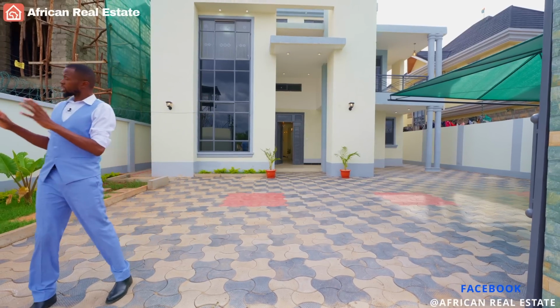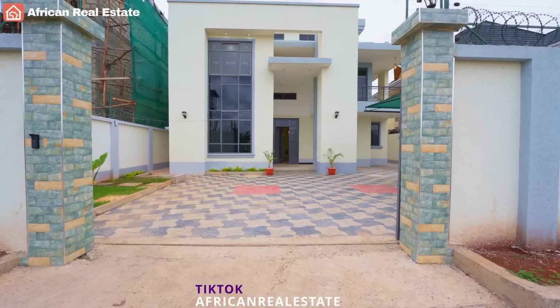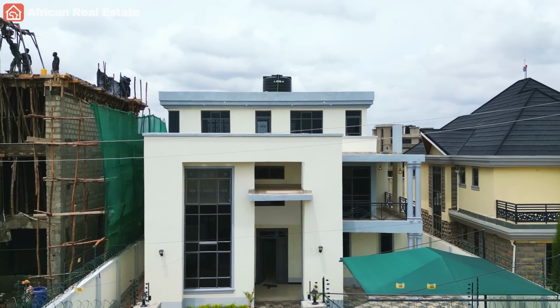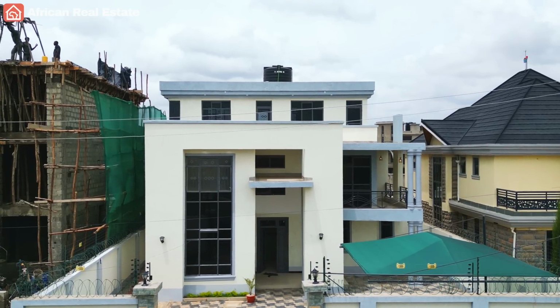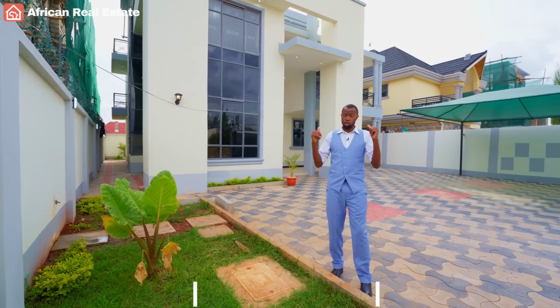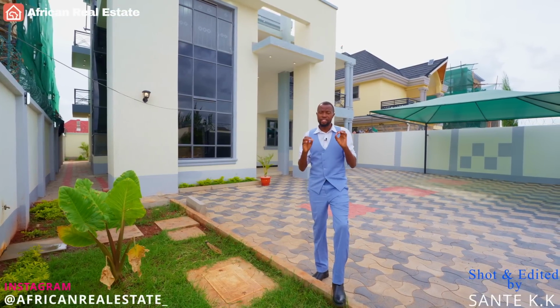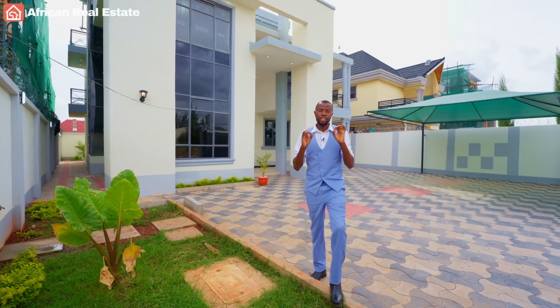From the entrance, you can see you are getting a sliding gate done very well. The unit has been surrounded by a perimeter wall, which also comes with a razor wire and an electric fence. For only 31.5 million Kenya shillings, this is a lot of house. And when I take you inside, you will see how the developer has utilized the spaces and the size of rooms he has given you.